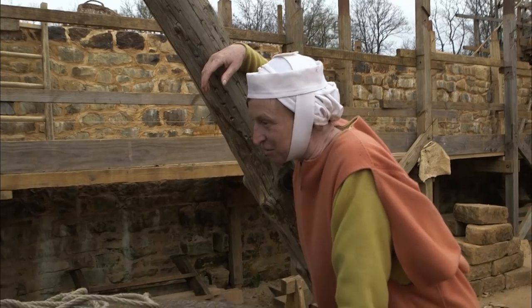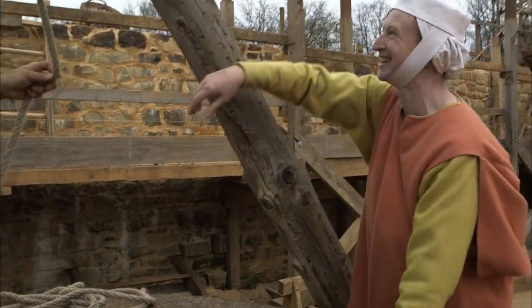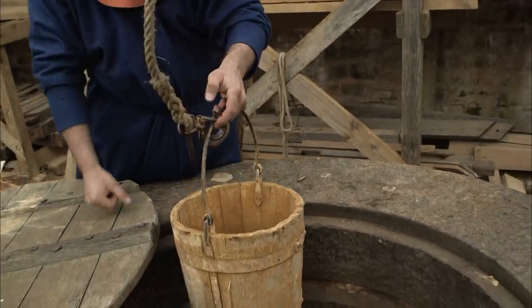You know, traditionally, this is where people gossip, don't you? Standing round the well. Well, still is, standing round the water cooler. Drop it down? Yeah.